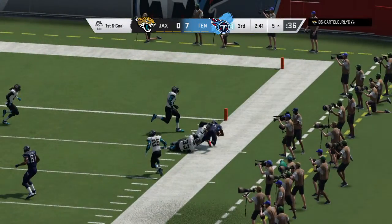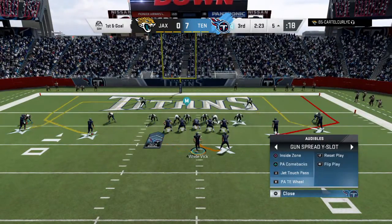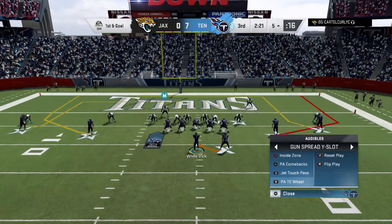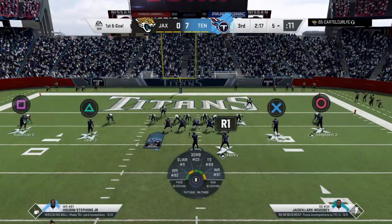First and goal. I think on defense now, you have to almost take a chance. Rely on your scouting. Pick a play you think they would run here and just load up for it and see what happens.